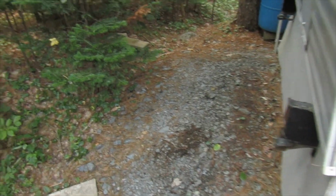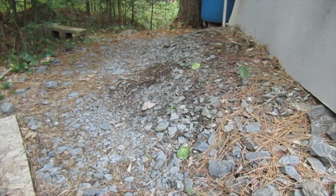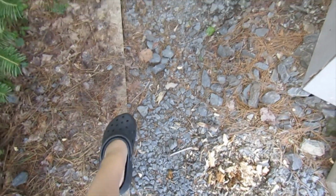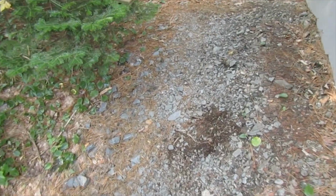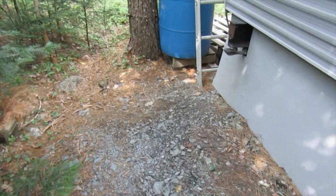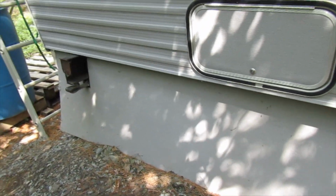And I know you can't see it, but there's definitely a slope right behind the skirting. It's nice and flat, and then it slopes down, and there's a big slope right here. Kind of hard to get in there with my battery on the dolly because it's hilly. I know it doesn't really show, but if I could get this level, that would help a lot. And it would also allow me to take my battery box with my spare batteries and have them set back here, out of the way, out of sight.